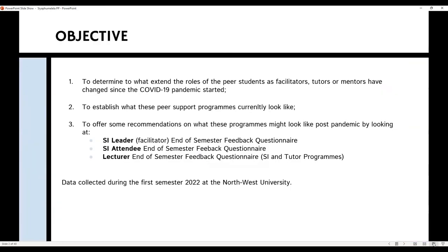The objective of my presentation is first of all to determine to what extent the roles of the peer students as facilitators, tutors, and mentors have changed since the COVID pandemic, by first looking at what the roles were before we went into the pandemic, then to establish what these peer support programs currently look like as we move out of COVID, and then to offer some recommendations on what these programs might look like post-pandemic. I do this by specifically looking at our facilitator or SI leader end of semester feedback questionnaires, our SI attendees, the students that attended the sessions, and lastly, and very important as well, the lecturer feedback on the SI and tutor programs that ran during the first semester of 2022 across the three campuses.